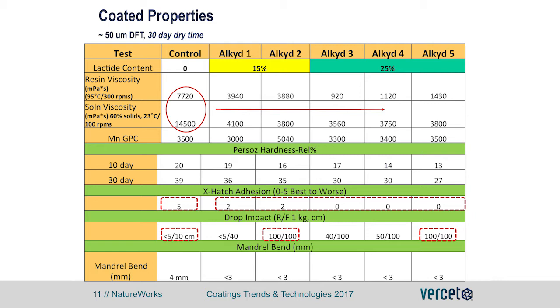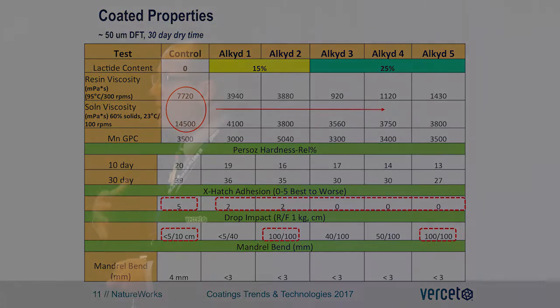The real big impact, no pun intended, was actually the front and reverse impact testing using the ASTM or ISO method for drop impact test. So using a 1 kg weight up to 1 meter length of drop, in other words, about a 10 Newton meter force falling on the samples. You can see here that the reverse impact of the control actually started to fracture and crack at less than 5 centimeters of a drop impact force onto the coating, while the lactide here showed, in some cases, being able to absorb the full impact force of that 10 Newton meter drop impact test. So a very, very significant improvement in drop impact testing of these Alkyd coatings.